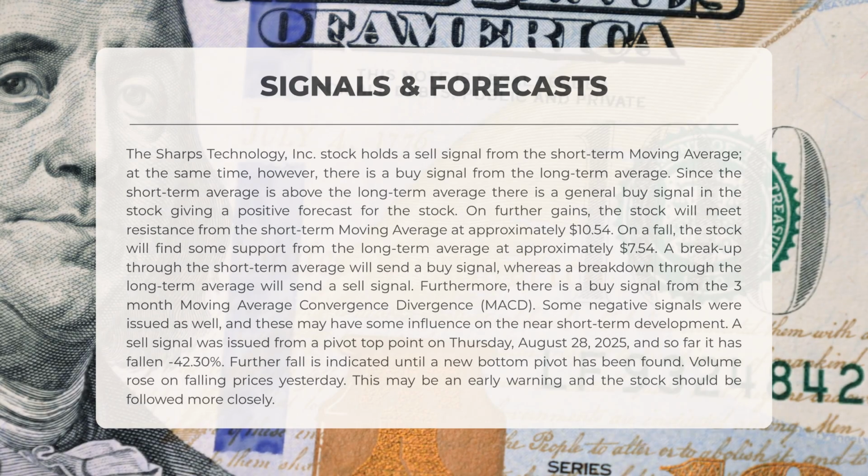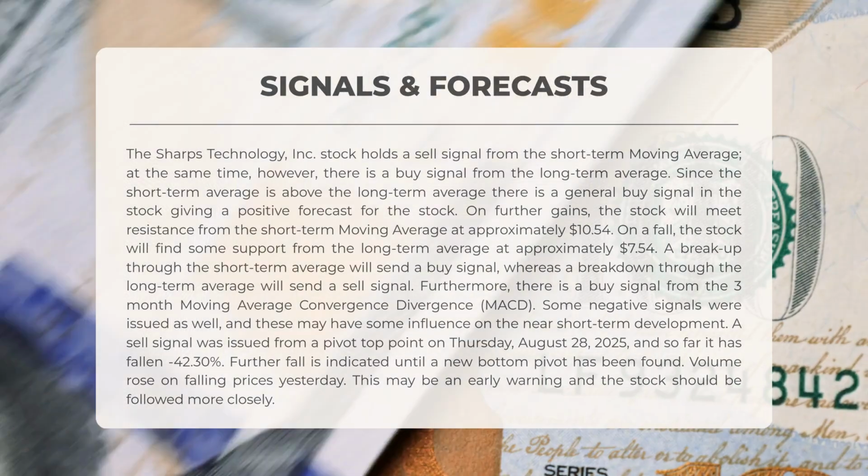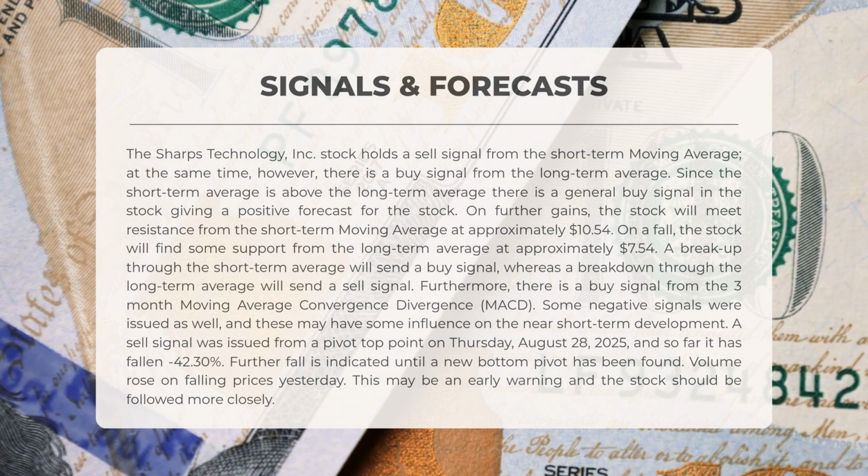Conversely, if the stock declines, it will find support from the long-term average near $7.54. A breakout above the short-term average will trigger a buy signal, while a breakdown below the long-term average will result in a sell signal.